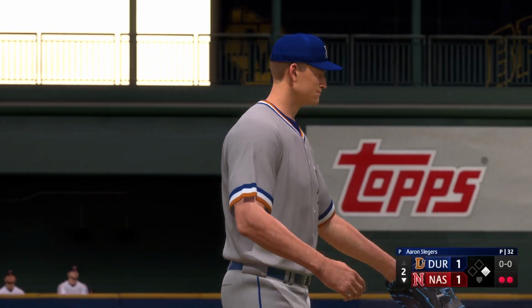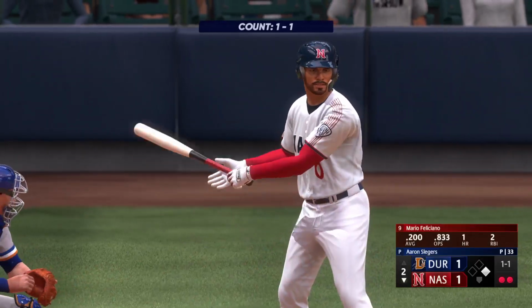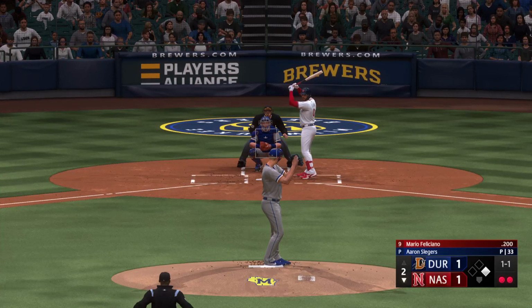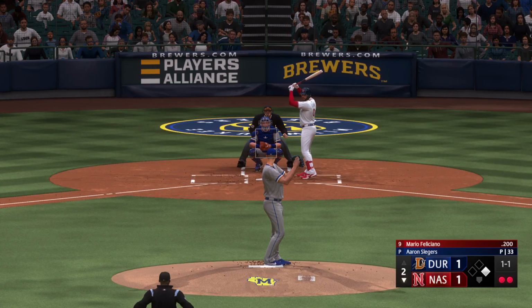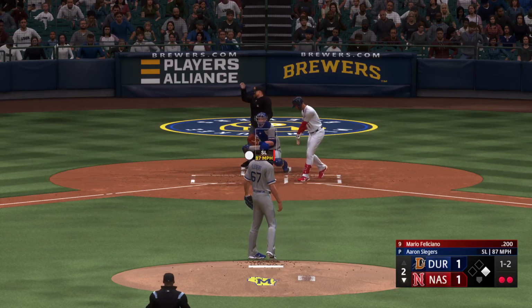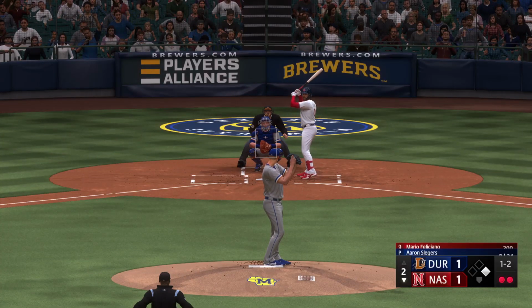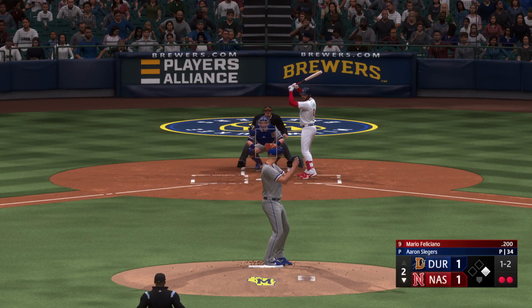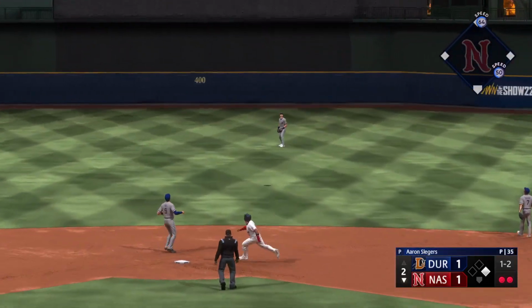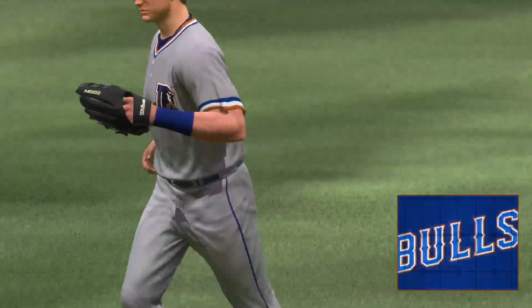Batting ninth, the catcher, Mario. Here's Mario Feliciano looking to rebound today. He was 0 for 4 last night. Here's a 1-1. Swing and a miss, chased it out of the zone. He has a tendency to chase out of the zone, and that slider that's down, that's one of his money pitches to get that swing and miss. That's out to center field, low, moving under it. He's got it, and that is that. We play two full innings, and we're tied 1-1.